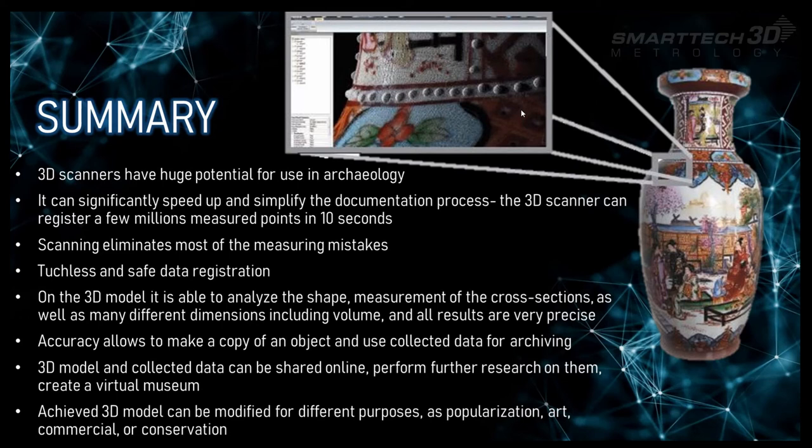Touchless, as I said before, so you just put the artifact on the rotary stage. If you don't have one, then you can just make scans around the object, but you don't need to touch it, especially with the rotary stage. A lot of measurements you can make: you can analyze the shape, you can make a virtual cross-section, a detailed and exact one, and watch everything up close.